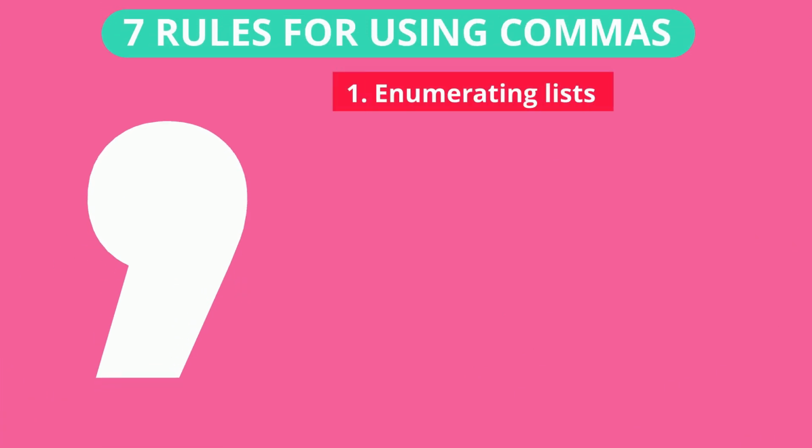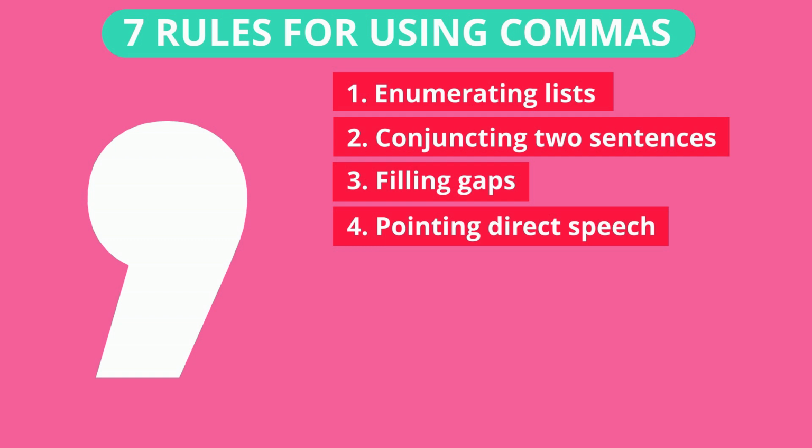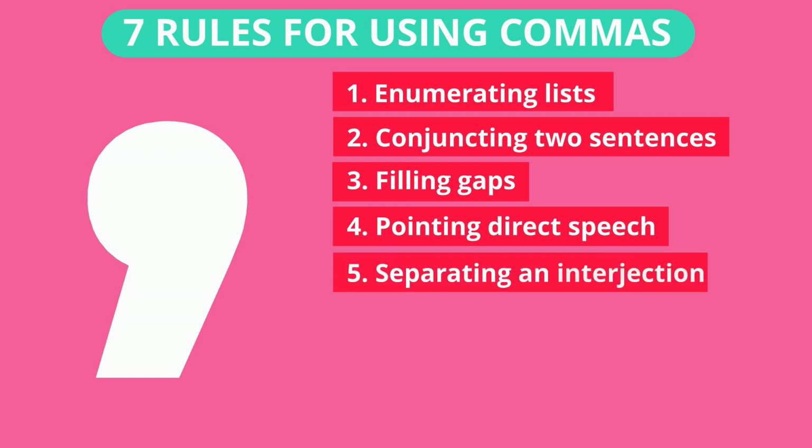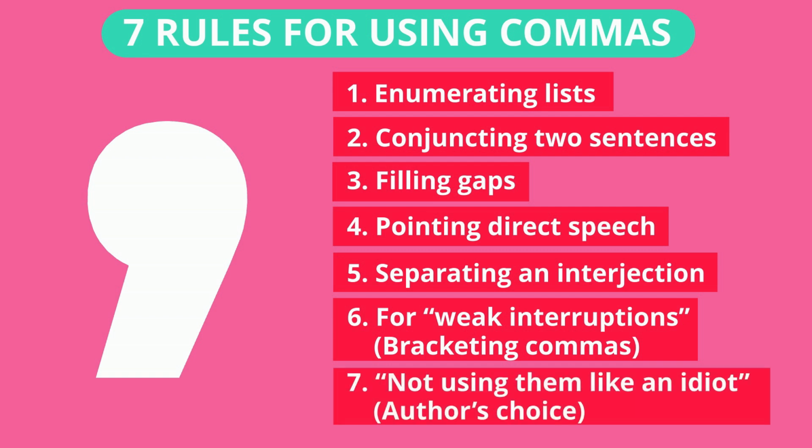1. Enumerating lists. 2. Conjuncting 2 sentences. 3. Filling gaps. 4. Pointing direct speech. 5. Separating an interjection. 6. For weak interruptions, bracketing commas. 7. Not using them like an idiot.